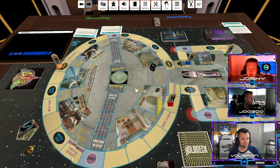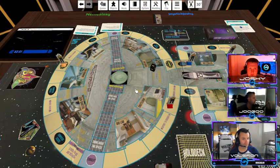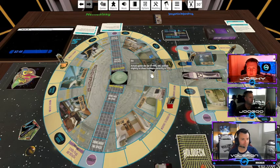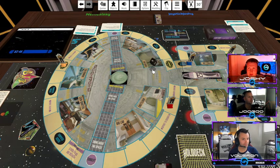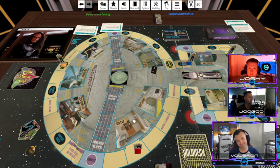What are the cards, by the way, Josh? Can you not see them? What is the holodeck? Yeah, you can't use it yet. You need a chip first, so I need to wait. Well, I have one chip. Oh, you do? Is that holodeck access? Nick, did you? Yeah, I have. You can take a holodeck card then. You're done, Nick.